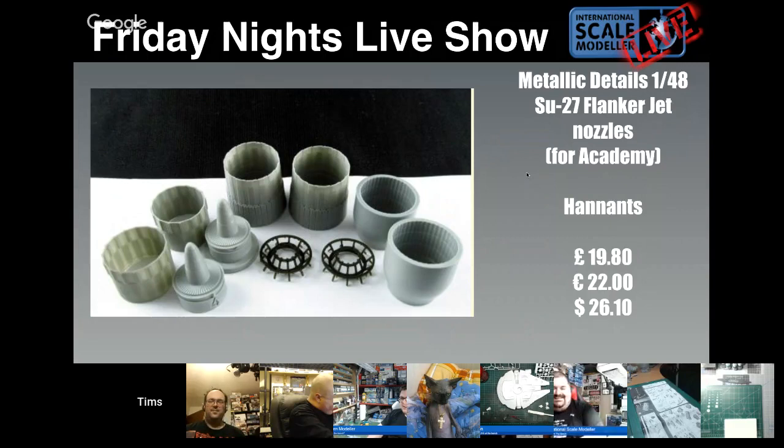£19.90, €22, $26 for a set of nozzles. That's probably just as much as the kit, but I'm sure they do add a lot of extra detail to it.